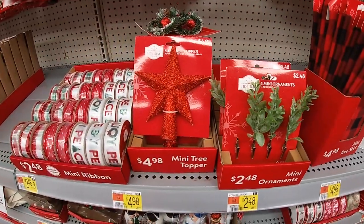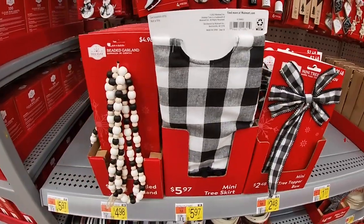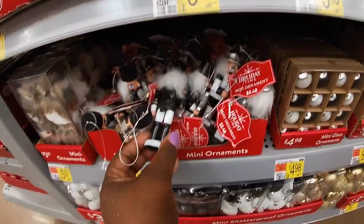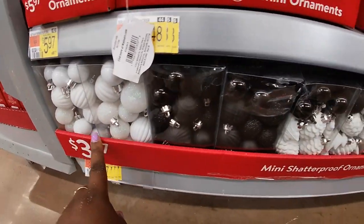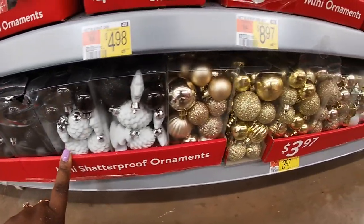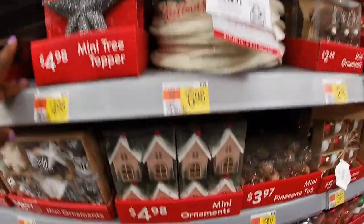$4.98, $4.98. Little clips, cute little red tree topper, the ribbon. These are all $2.48, $4.98. And then the garland and the skirt, $5.97. And then some more little ribbon, $3.97. $2.48, $5.47, and then these, let's see, they tell us how many is in here. Yep, 20 pieces, so you get 20 for $3.97. Black, white, these, the shatter, the gold, $8.97. Silver tree topper, $4.98.